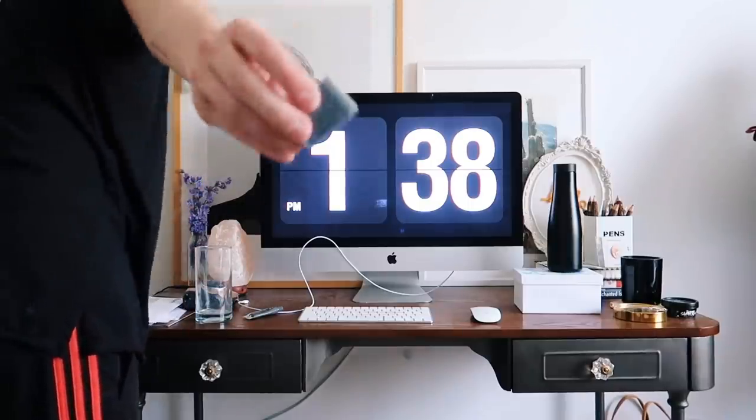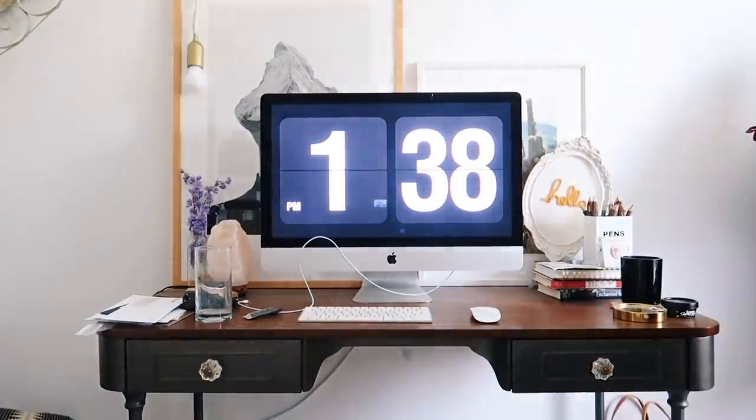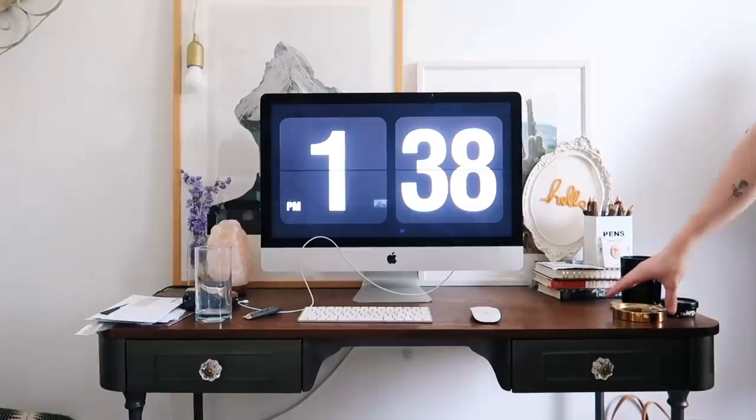So next up, I'm just starting off with my desk space. I really wanted to get this area clean because I do work here quite often. So I actually started by just taking everything off the desk completely.